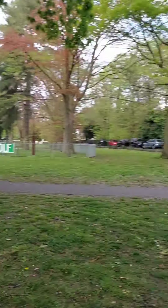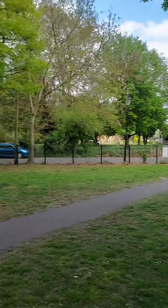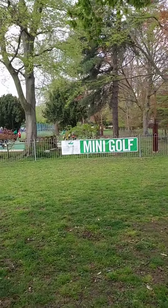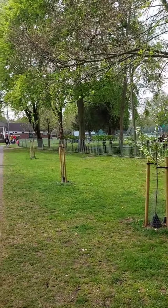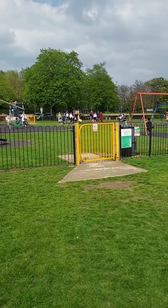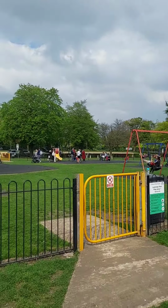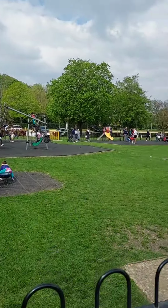There's a park. This is a park. See, there are mini golf facilities also available in this park, so your kid can play mini golf there. We are going too. Hey guys, see, here is the park. A lot of rides are available inside the park. See, kids are so enjoying there.